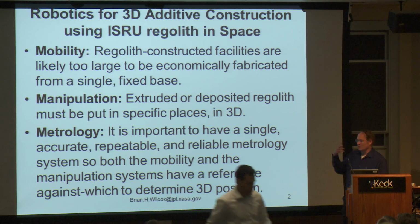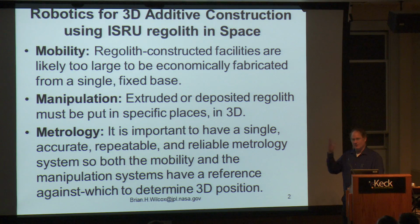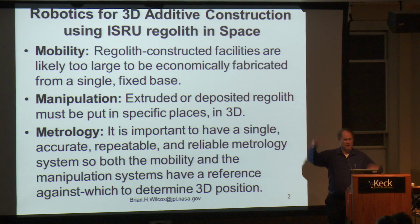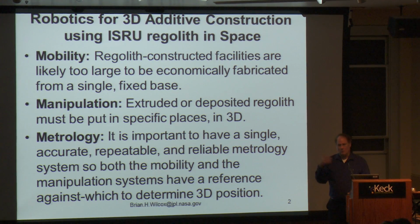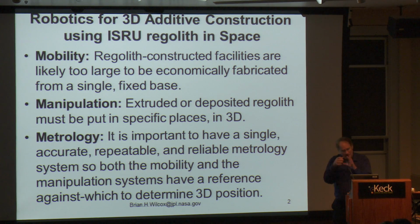Mobility. The issue with 3D construction on other planets is that those things are likely going to be too large to do from a fixed base. If you have an arm or a pair of arms in a fixed location, they're only going to have a fairly modest reach. So you're going to want to move that system around, just the way you would with construction equipment or with a human construction worker. If that worker were not mobile, they would not be very effective, because the kinds of things you're going to want to build are large objects initially, not little miniature things.